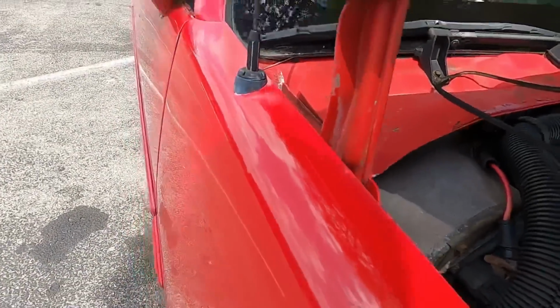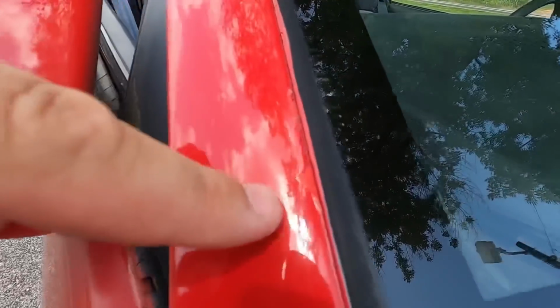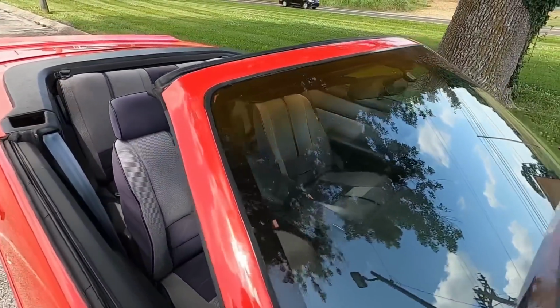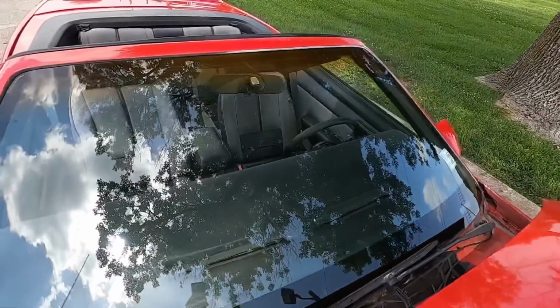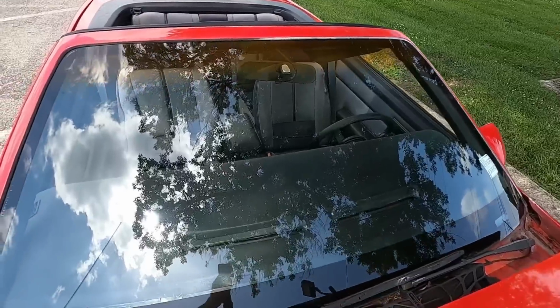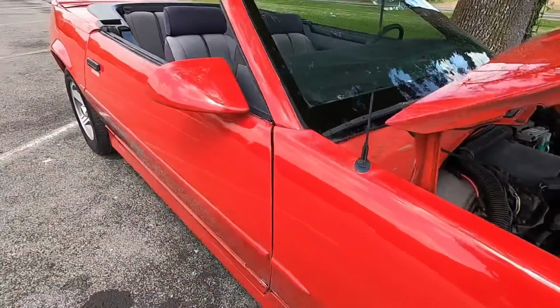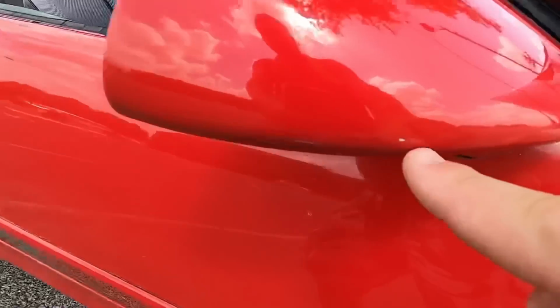Scuff up top here. Your pillar got some chips. Front windshield itself actually looks pretty good. I don't see any chips on this side. We'll be checking the driver's side here in just a second. Mirror's got a little spot there.